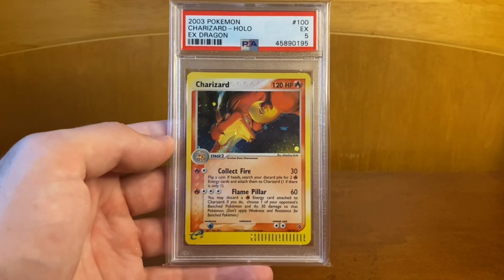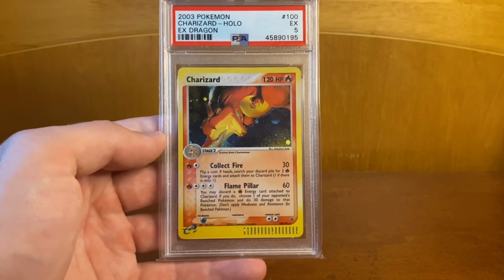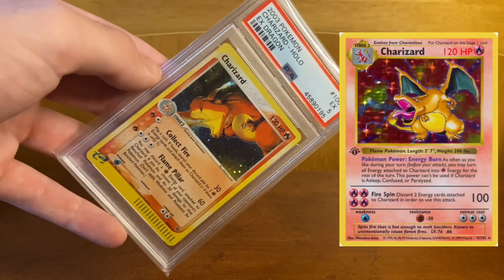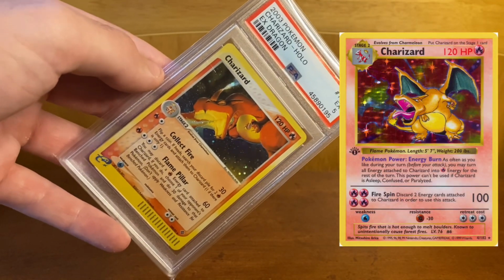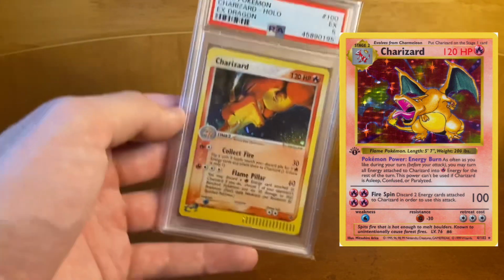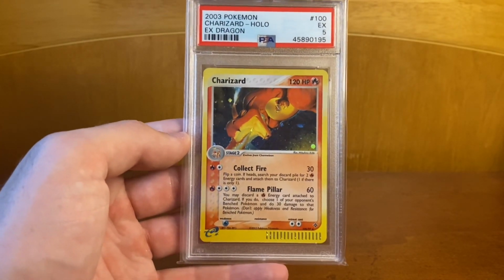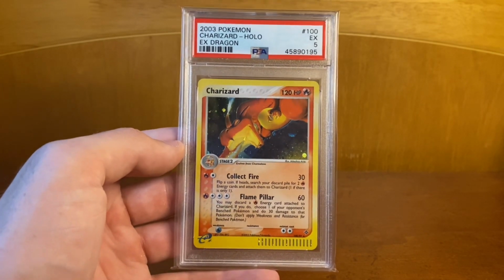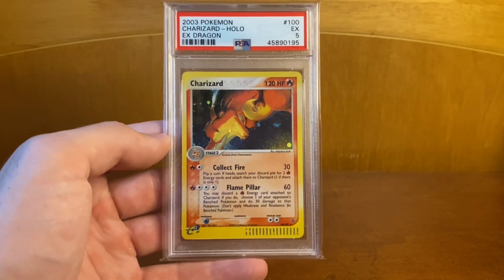Now, at first, you might be thinking, Pokeplayer, you're crazy. What are you even talking about when you say that? Look at the artwork of this card. If you turn it slightly, you can see the Charizard is actually in the same stance or same pose as the Charizard from base set. It's a real subtle detail that you honestly probably wouldn't even notice unless you looked really closely at this card and a base set Charizard side by side, but it's a really cool detail.